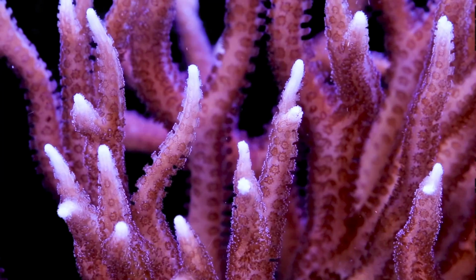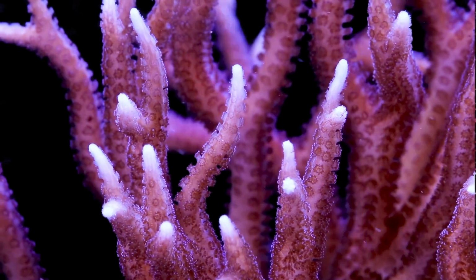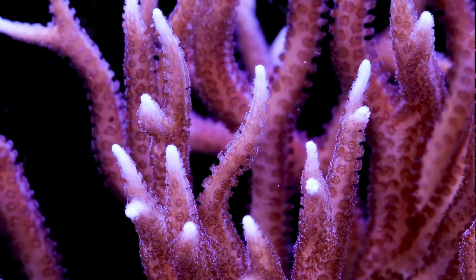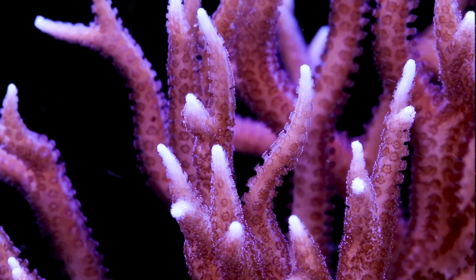But if you do notice it, simply cut off the healthy parts of the colony near the outer edges and remove the dead part of the coral and just plant those healthy parts back down where it was and just start the cycle over again.